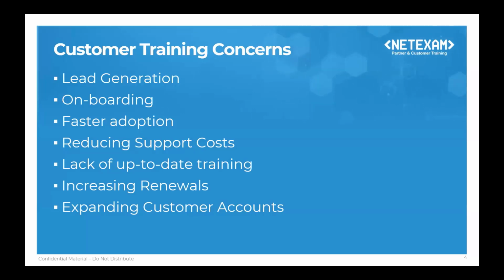They are also concerned about increasing renewals, about customer satisfaction. They want to make sure that customers renew. And they also want to find out how they can expand customer accounts, how they can cross-sell and upsell products to their existing customers so that they could push other products to them. So those are the concerns that their customer training department has.